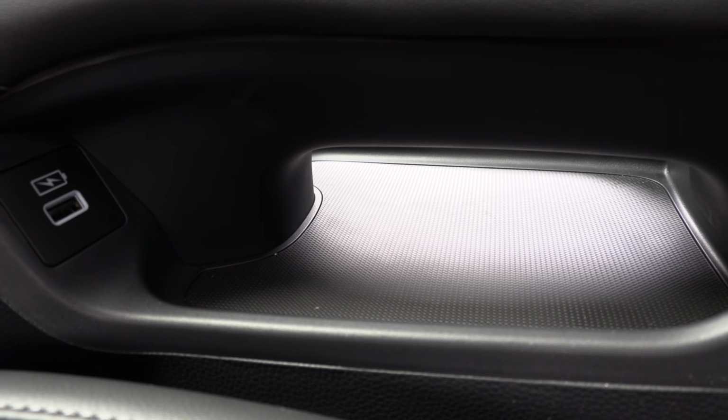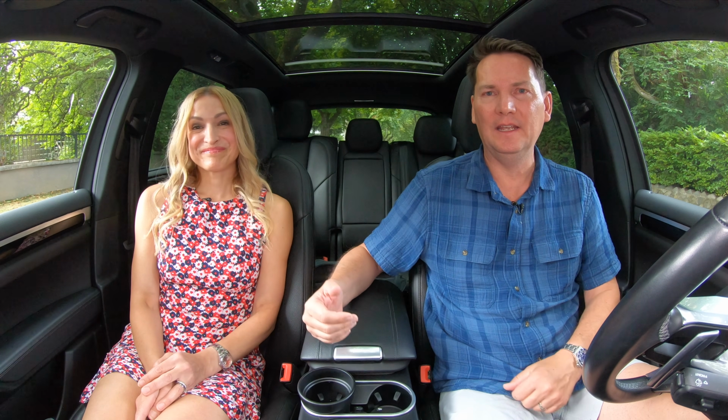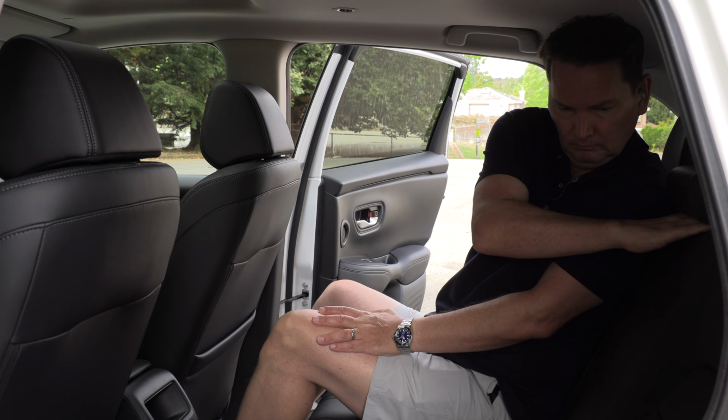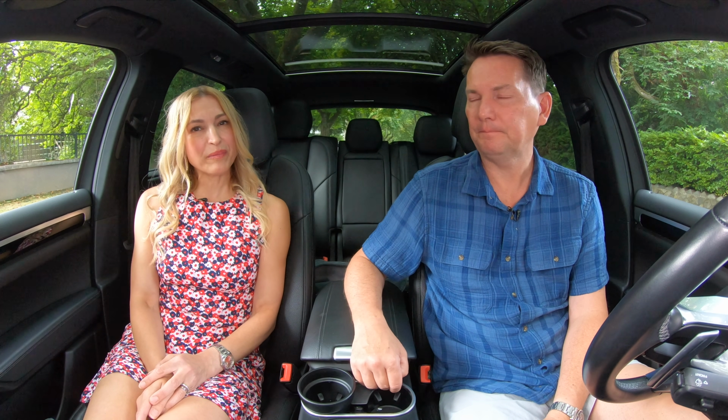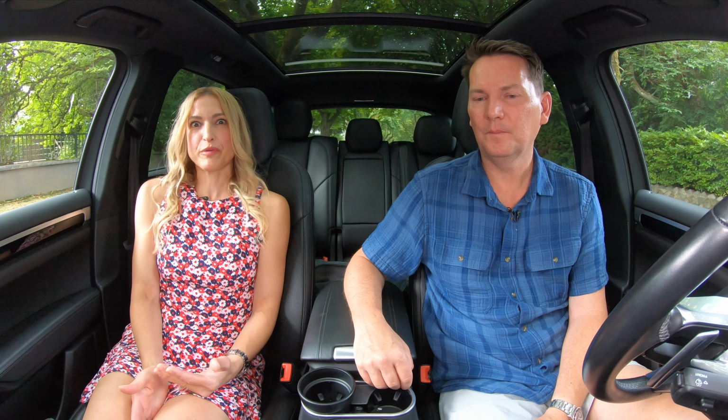So they spent all the money on the front and they didn't spend any in the back. No armrest, no cup holders. This is a 2023 model. What were they thinking at Honda? Well, the Civic has an armrest in the rear, so I'm not really sure why you would create a crossover without an armrest and cup holders in the center.